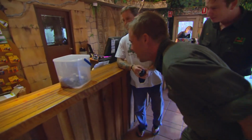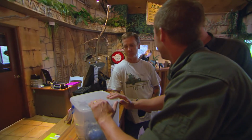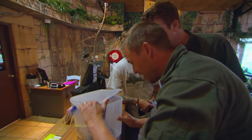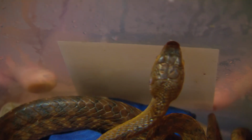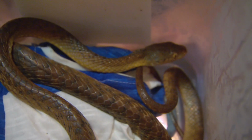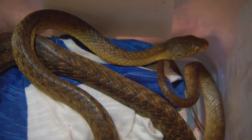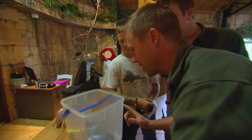Tiger snake. Where from? Found it in the laundry. The daughter went out to get some clothes out of the washing machine and it nearly bit her, apparently. Jeez. People know that we're the sole supplier of snake venom for the production of anti-venom in Australia. And if snakes are caught from urban areas where you can't release a tiger snake, we can include them in the venom program.